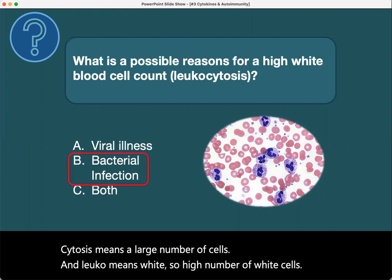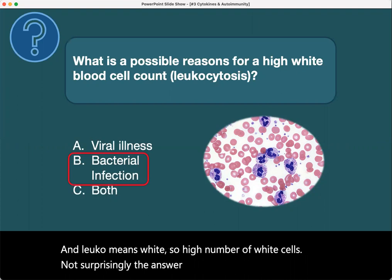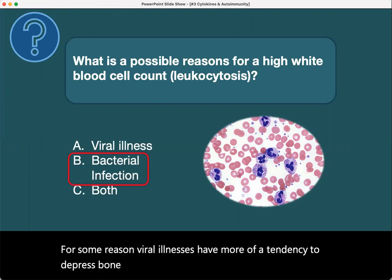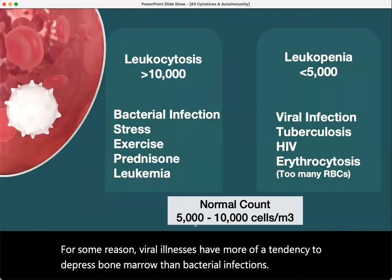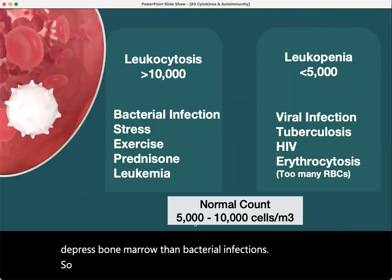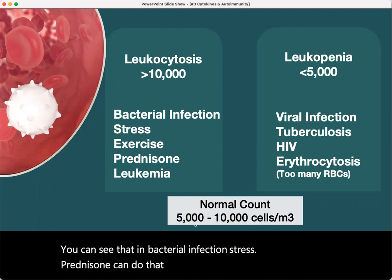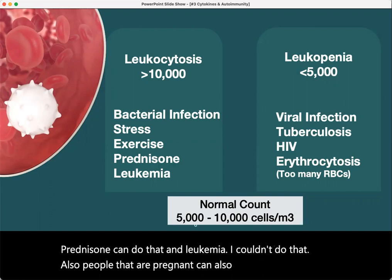Now, surprisingly, the answer is bacterial infection. For some reason, viral illnesses have more of a tendency to depress bone marrow than bacterial infections. So causes of a high white count, which is greater than 10,000, you can see are bacterial infection, stress, prednisone can do that, and leukemia can do that. Also, people that are pregnant can have a little higher white count than normal.